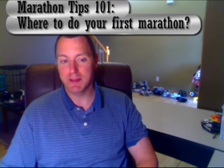Finally, the third most important decision-making point is race support. You want a well-organized marathon. An inaugural marathon might be more likely to have some mistakes or some routing difficulties as opposed to one that's been around for quite a bit, and this is old hat to the race director. You want to make sure that the race that you pick has enough volunteers and supplies. Chicago Marathon last year, anybody remember when they ran out of water? Probably not a very good first marathon.